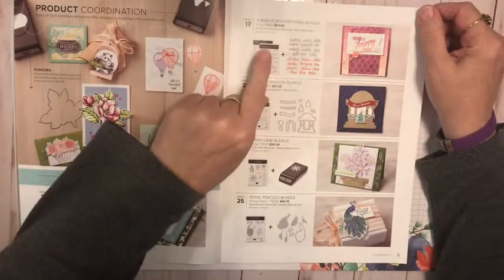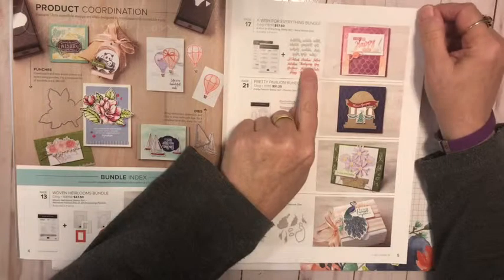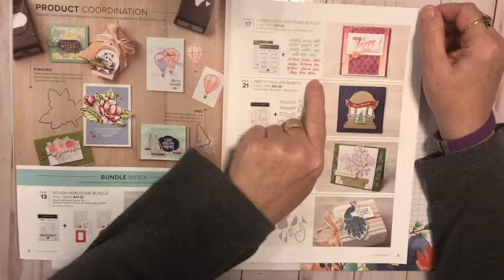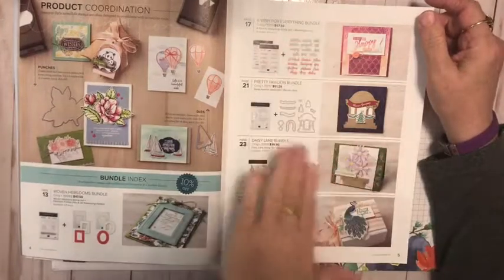This is stamps with some dies that make these words: St. Patrick's, Christmas, Father's, Valentine's, Thanksgiving, and it says day, New Year's, Halloween, Easter, Happy, Merry, and Mother's. So you could just make your own sentiment there.